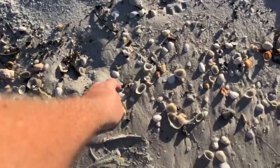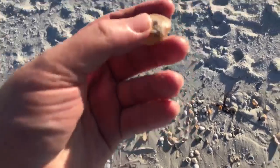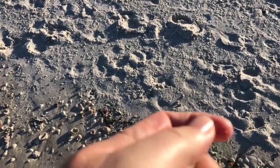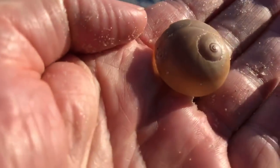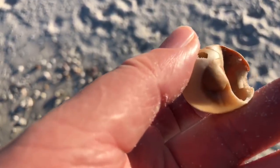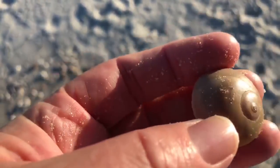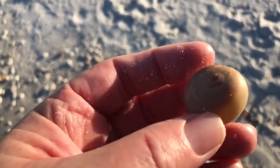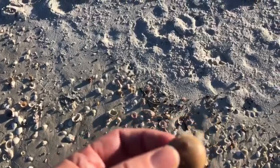A little piece of a moon shell down here. Almost a whole moon shell. Almost a whole shark eye. It's chipped up. I like nice little specimens. Somebody will take that home if I leave it there where they can find it. I see another one over here next to it. A little one. See what that looks like.